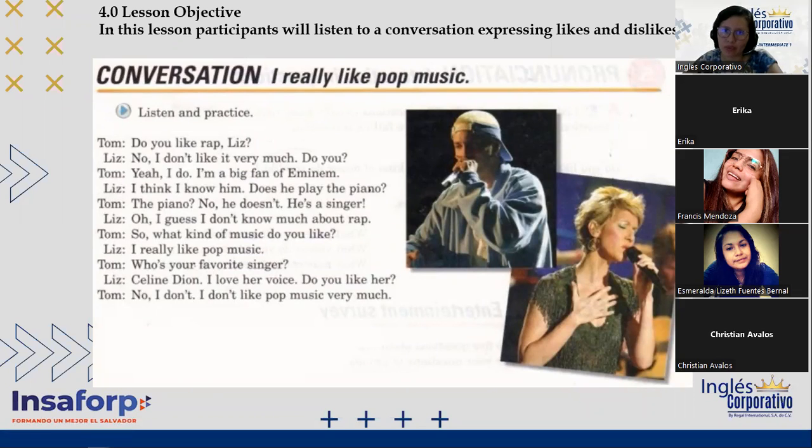Igual, si usted tiene preguntas, ¿verdad? No olvide hacerlas siempre durante la primera media hora de la clase para poder contestar todas las preguntas. Revisen bien, ¿verdad? Toda la sección para ver si usted tiene preguntas, con mucho gusto aquí se las contesto. What is the lesson objective? If you see the lesson objective for this particular lesson is, in this lesson, participants will listen to a conversation expressing likes and dislikes.